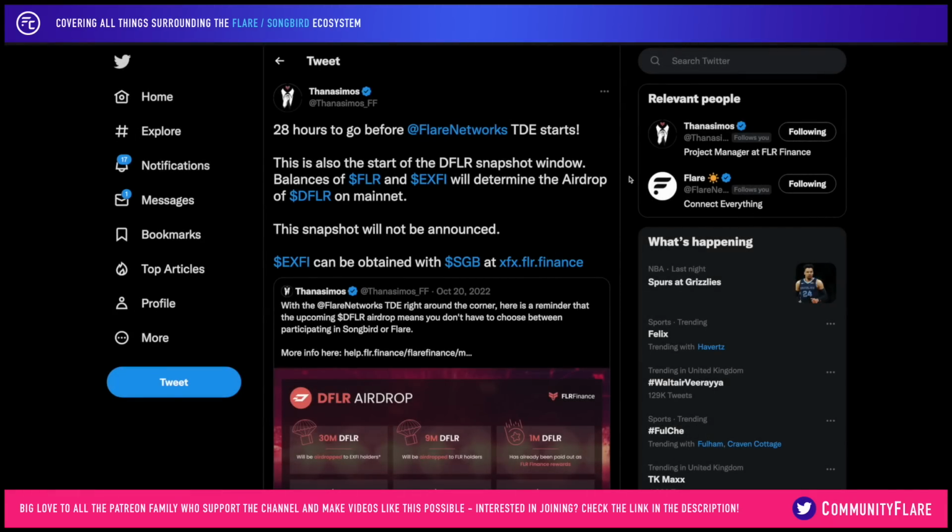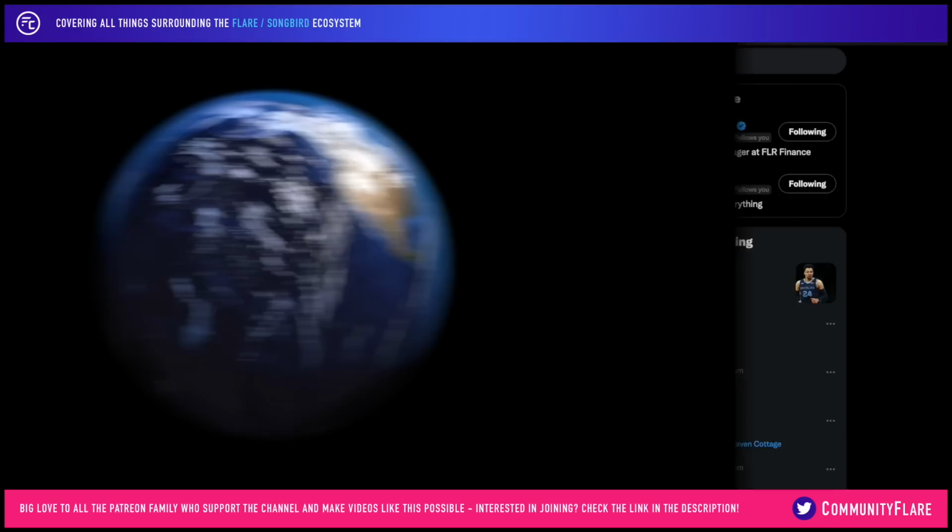So here we are on Twitter, and this is Thanasimos' account, and he is a project manager at FLR Finance, and the window, he said, has just opened. Because the snapshot is partially based on holders of FLR, it couldn't happen before FLR was distributed, right? Now, as mentioned here, the snapshot will not be announced, so it could happen theoretically any time once the TDE, the token distribution event, which has already happened, is obviously a past event, and anytime into the future.